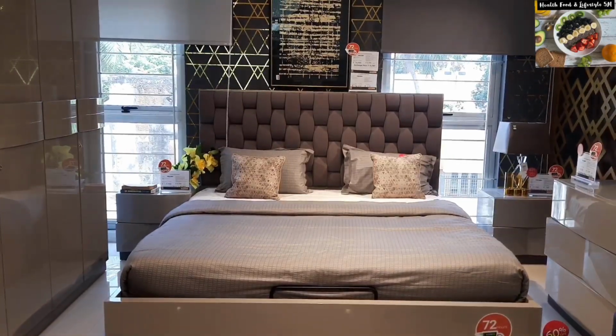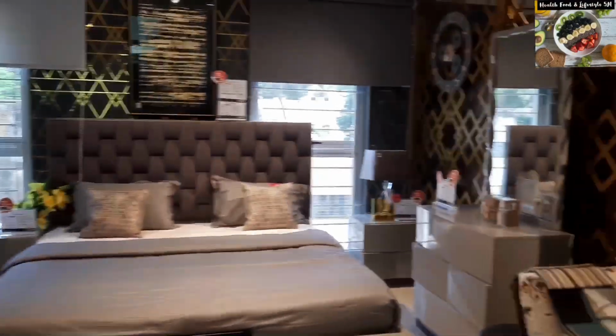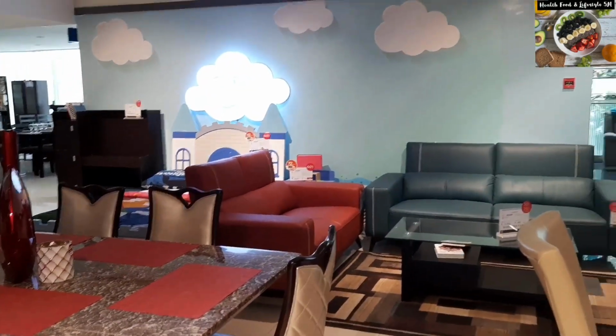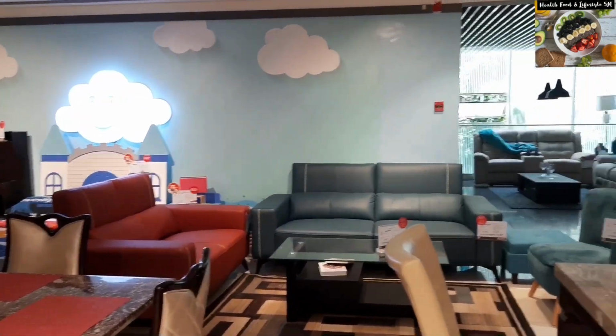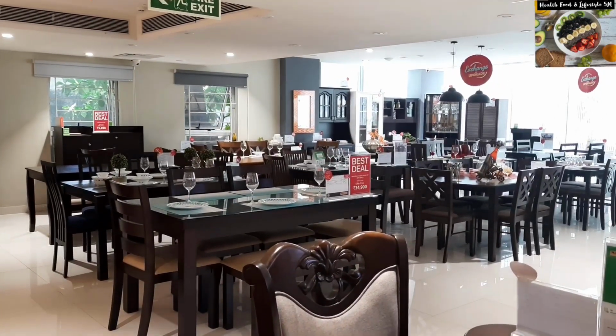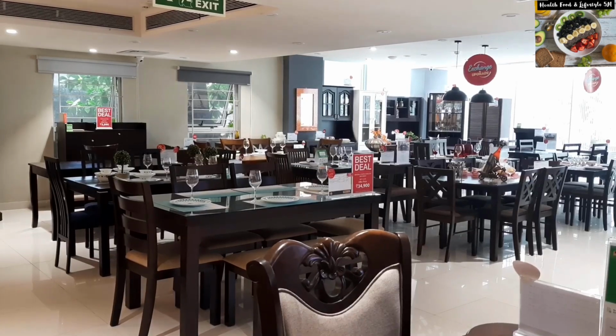Friends, we are now entering the section of Hometown which has a variety of beds as well as a variety of dining tables. I'll first take you to different dining tables and then in the last section I'll take you to the different double beds that are there. So let's start.